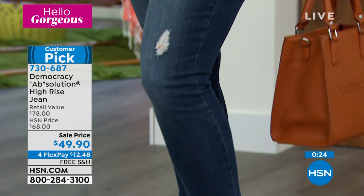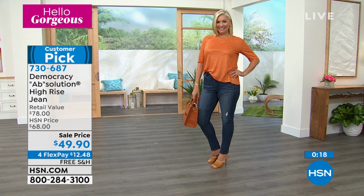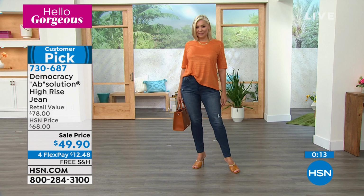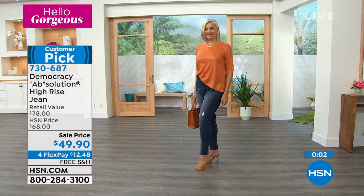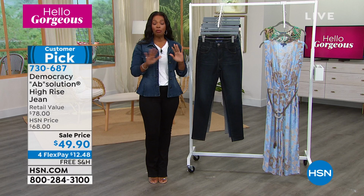You just give it a little different flavor, but it's the same thing that you're craving, that fabulous premium denim that molds and holds, conforms to your shape, the no-gap elastic, that great booty lift, and really an exceptional value, especially today at this price. We took almost $20 off of the price here. When you see the retail value of a jean like these, you understand why this sale price is unbeatable, and it's a customer pick.